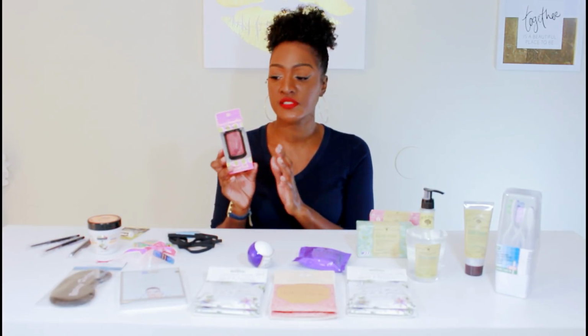So the next item that I saw was this blush. I'm not a huge blush person, but I do love a pretty rosy cheek every now and then. I haven't been doing that, but I wanted to try it again. So they had this really cute rosy pink blush at the Dollar Tree. I thought that would be amazing on my skin type.